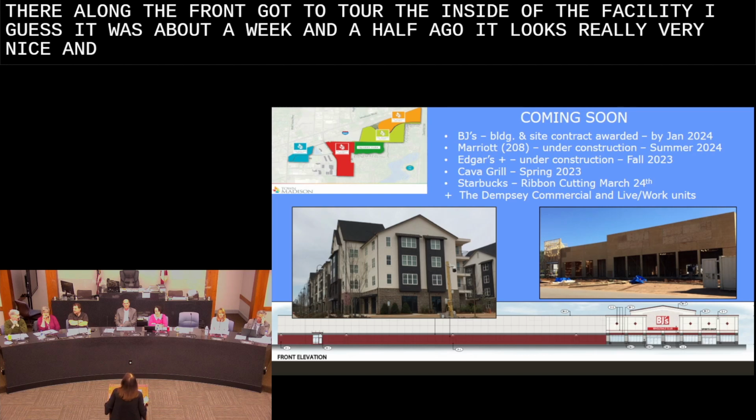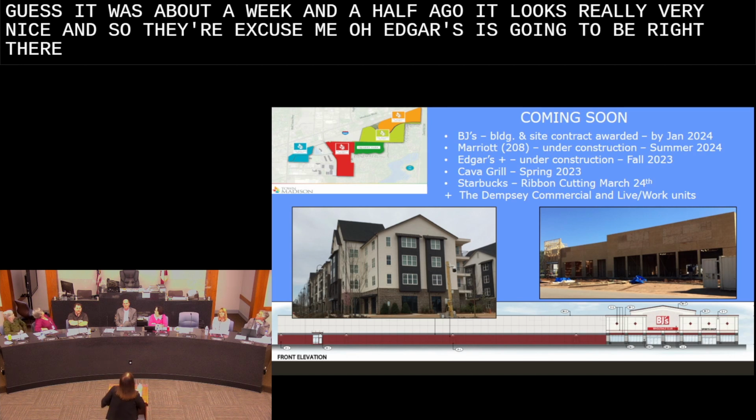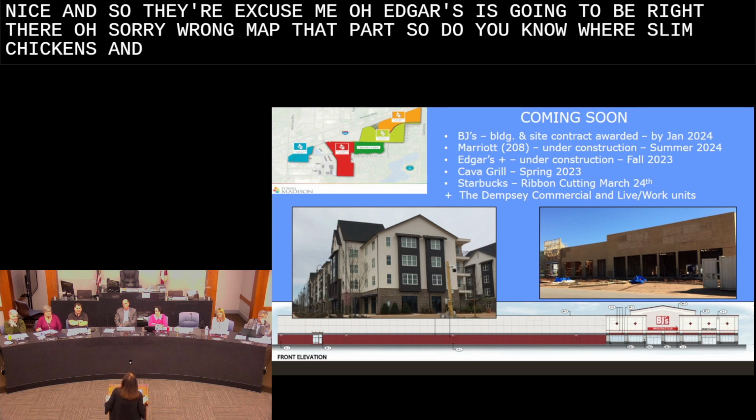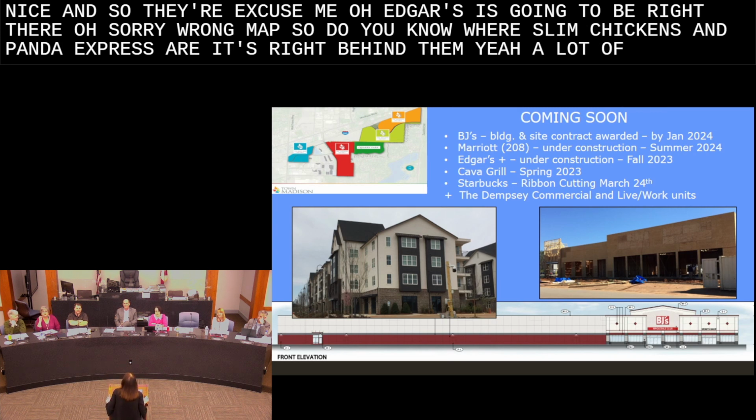And so they're, excuse me? Where is Edgar's going to be on that map? Oh, Edgar's is going to be right there. Oh, sorry, wrong map. That part. So do you know where Slim Chickens and Panda Express are? It's right behind them. Cool, thank you. Yeah. A lot of people are asking.